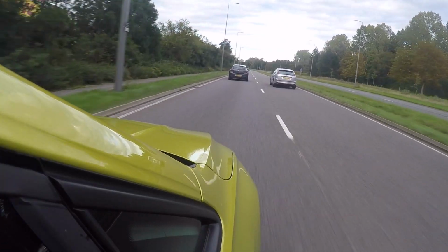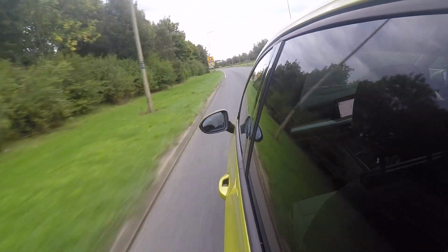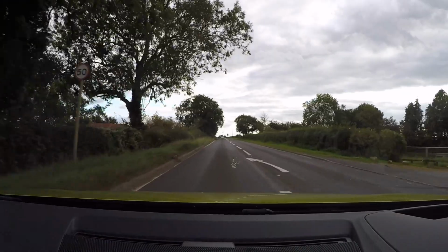Now, at the time of recording, there are 3 trim levels to go for in the Golf range: the entry-level Life, which is what I've got here, the Style, and the R-Line, which is kind of the sporty-looking one. Now, my personal pick of the range is actually going to be this Life, the entry-level Golf. And the reason being is, in terms of standard equipment, you have got everything that you could possibly want and need in a car. I've got things like front and rear parking sensors, adaptive cruise control, automatic lights, climate control, that 10-inch touchscreen with Apple CarPlay and Android Auto. I've got everything that I could possibly want in a car.